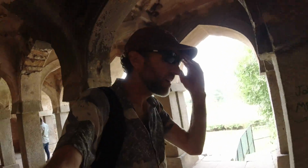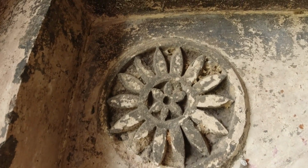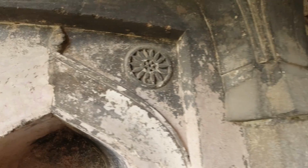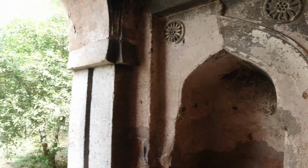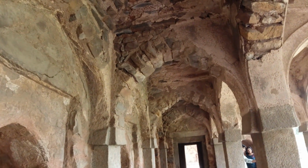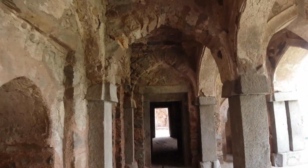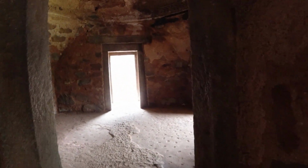Pretty cool exploring here. Interesting symbols. But as you can see, so much less of the intricate carving compared to most Hindu. Whoa, bats. It's relatively a lot more plain on the walls compared to Hindu structures. All depending, of course.